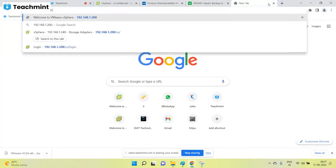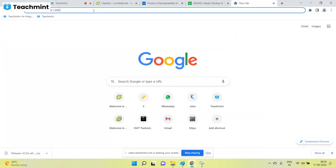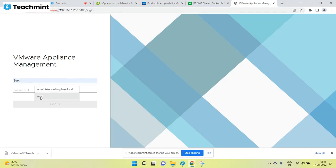We need to go to the VAMI page or admin page. What is the port number for the vCenter admin page? What is the admin port number from remote? The VAMI page port number, also called the vCenter admin port, is 5480. Very important. Login with root and its password.